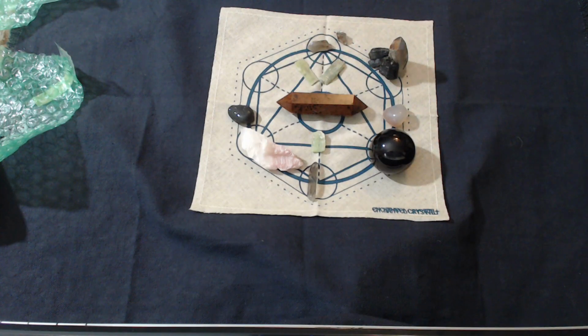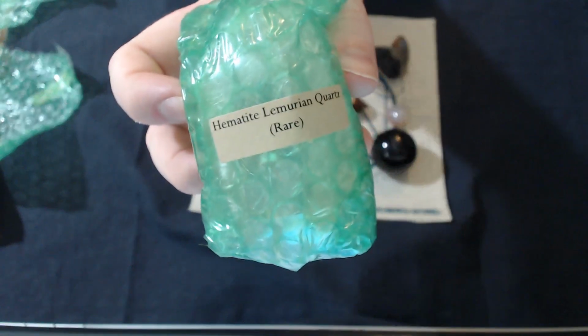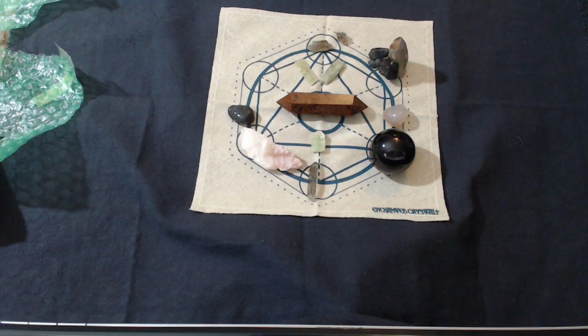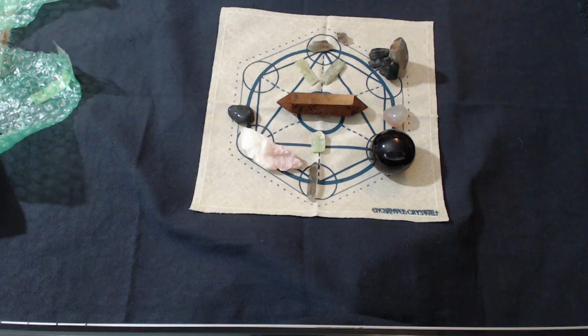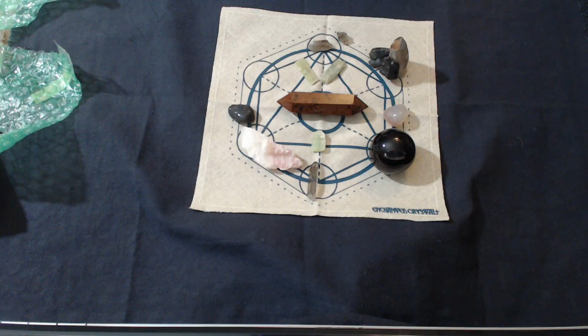Alright, last one for this one is a Hematite Lemurian Quartz. I haven't had to use my knife much tonight to get into these, so that's nice. But I do try to keep the bubble wrap and everything, so if I need to rewrap these for any reason, they have the appropriate size wrapping for them. Okay, this one's kind of like a little package, so I'm just going to pull it out. Ooh, it's fancy, you guys.